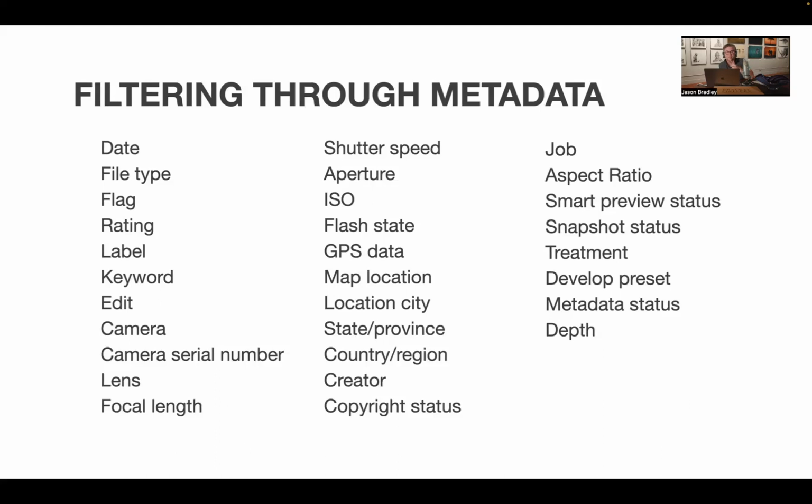Now, what's really amazing about this, if it hasn't kind of sunk in yet, and this is the big punchline for organizationally using databases with modern digital files, is that we get to look through our library in all kinds of what I'll call creative ways that we might not have considered previously.